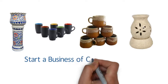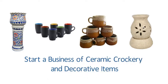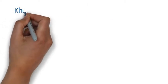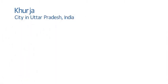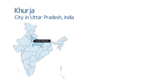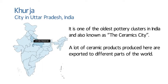Start a business of ceramic crockery and decorative items. It is one of the oldest pottery clusters in India, and also known as the Ceramics City. A lot of ceramic products produced here are exported to different parts of the world.